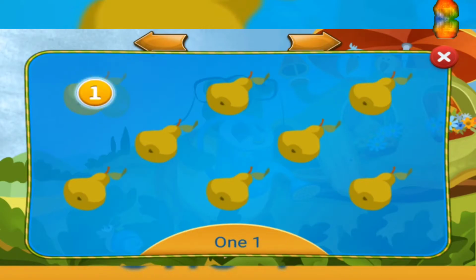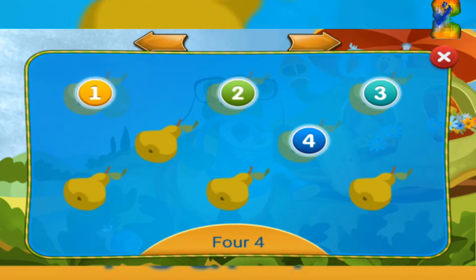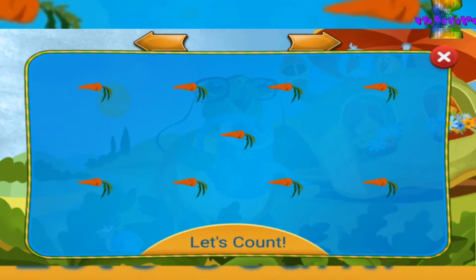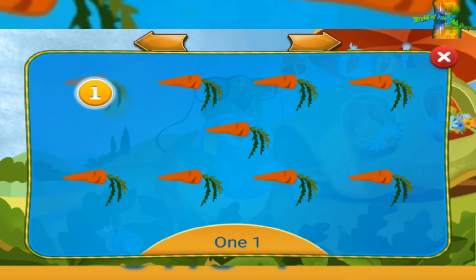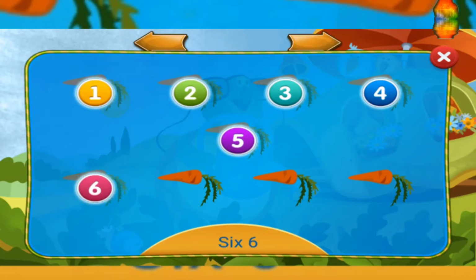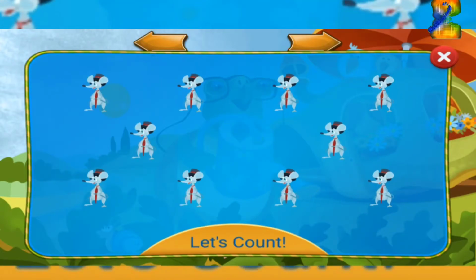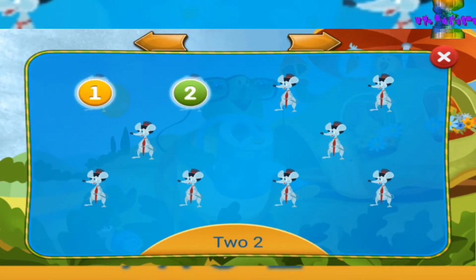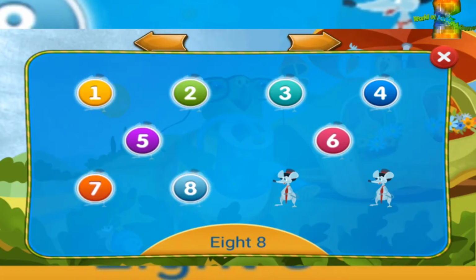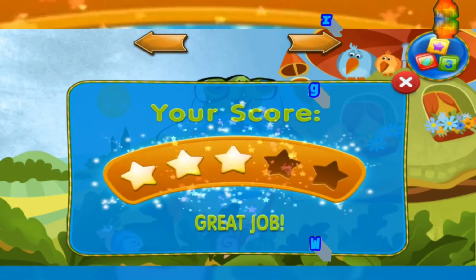Count the pears. One, two, three, four, five, six, seven, eight. Excellent! How many carrots do you see? One, two, three, four, five, six, seven, eight, nine. Great job! Count the mice. One, two, three, four, five, six, seven, eight, nine, 10. Great job!